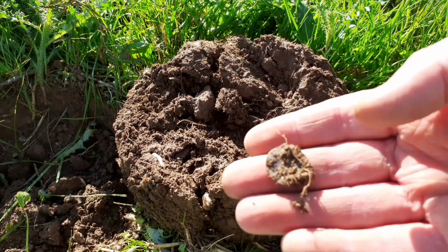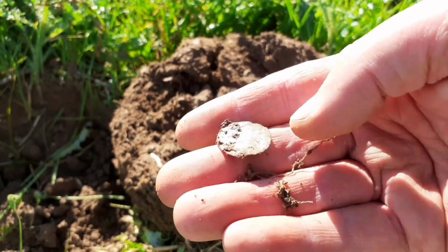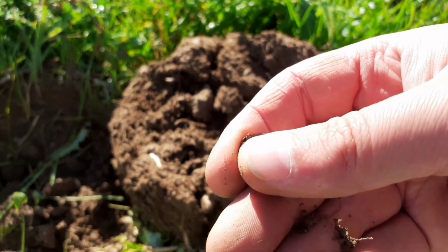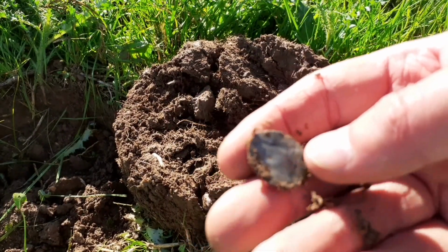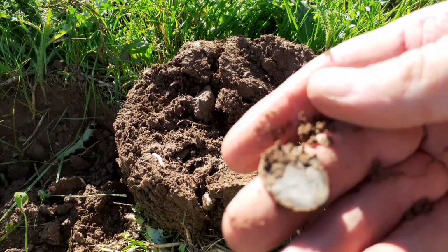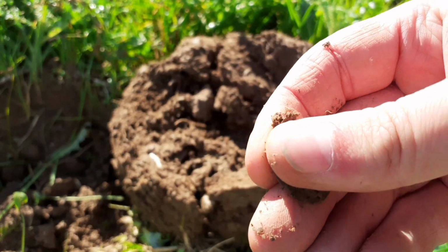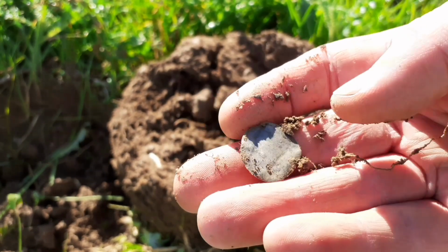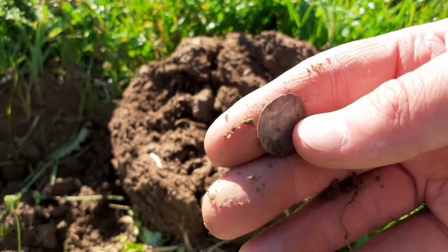Is it going to be a penny? Penny of sorts, possibly. Oh, blimey. Can't see anything at all on that side. You know what? I don't think I can see anything on that side. Looks like a hammered to me. I'll give it a little clean up and I'll come back to you, see if I can see anything on it.